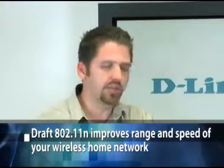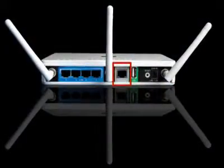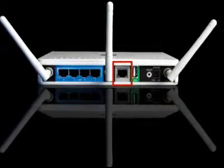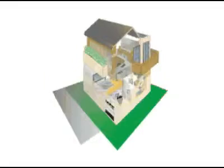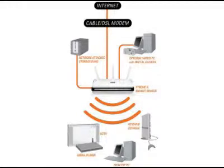So what wireless really gives you is flexibility. It's also called Wi-Fi. What that gives you is the flexibility to have those computers anywhere in your home without having to run a wire as you would with a switch. A lot of homes nowadays are coming with Ethernet cables built into the walls, but that's definitely the minority. So the internet connection comes into the back of this router, and the antennas broadcast that signal over your whole home, and then all of the computers in your home, whether it's a laptop or a desktop, connect to the router, and also have that connection back to the internet.